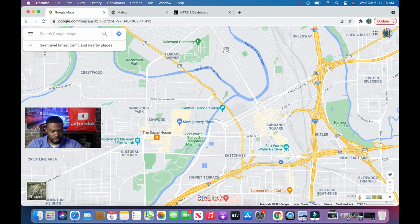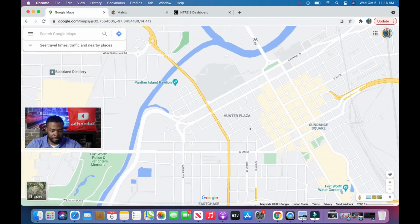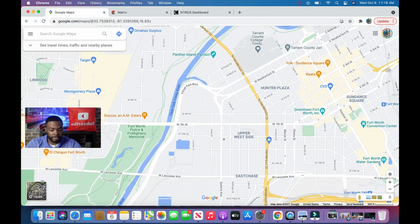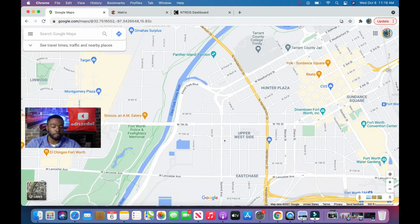So this is West 7th Street. If you're someone that's looking for partying and vibes, this is like the Deep Ellum of Fort Worth, Texas. So they have bars, a lot of good food places. If you're someone that likes brunching, if you're someone that likes high class apartment buildings, West 7th Street is definitely gonna have all these places.